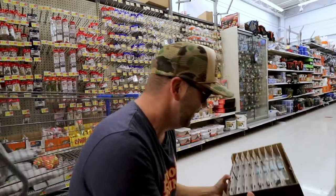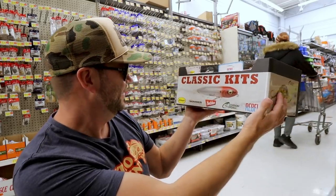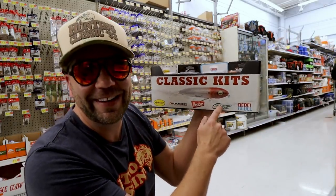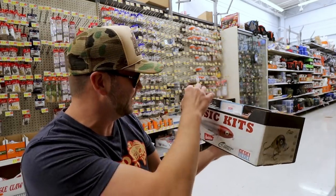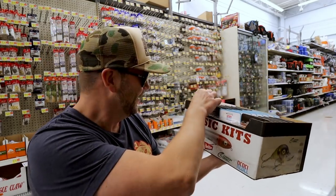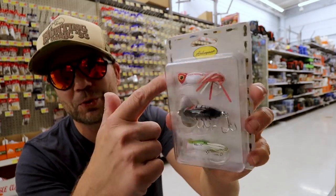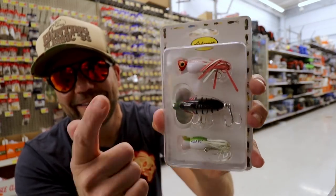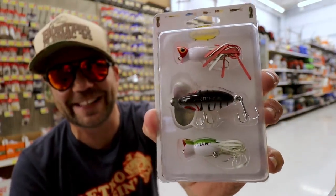Oh, I just spotted something else pretty cool in the same old section here. So what does this say? A classic Kits from Cotton Cordell. Looks like an Arbogast, Bomber, Hedden, Cotton Cordell, and Rebel. So these are lure kits, I'm guessing. I have never seen these before. So let's check out the first one. Looks like a Fred Arbogast hula popper in a red and white and a frog pattern, as well as an old school jitterbug in the old ultralight size.